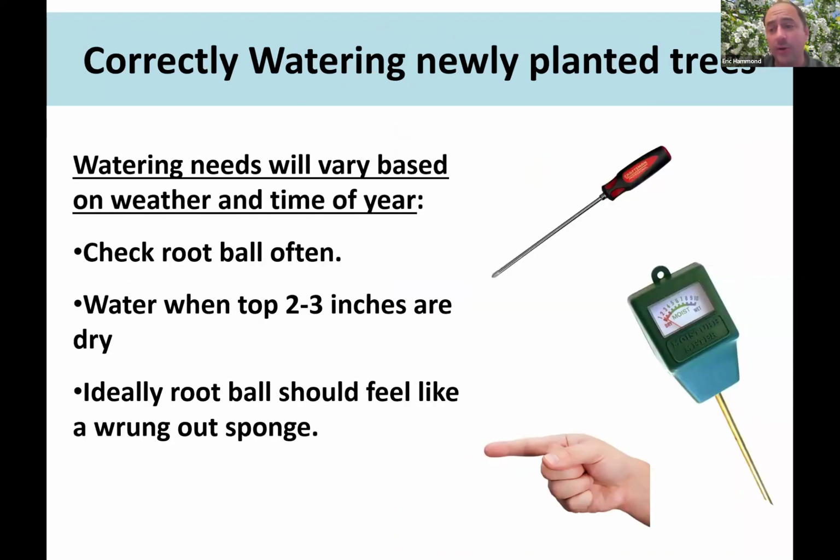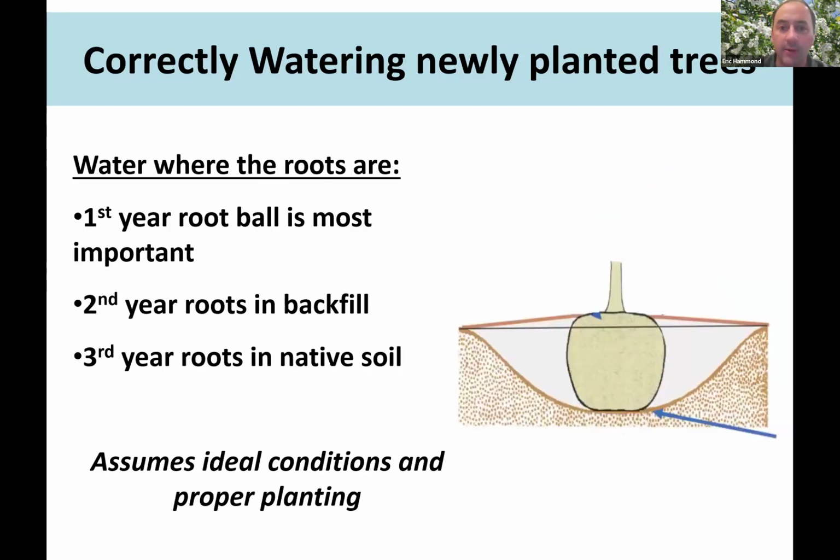And the best way to know when to water is to check the root ball. Use a screwdriver, use your finger, use a water meter, but use something to check the moisture level of the root ball and water when it starts to dry. It could be twice a week in the heat of summer. It might be every other week if the weather stays cool. And if it's raining, it may not be at all while it's raining. So there's no substitution for checking the root ball and watering accordingly. And again, water where the roots are: first year in the root ball, second year the backfill, third year out in native soil.